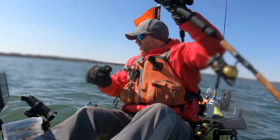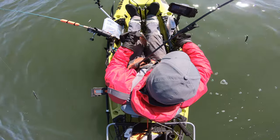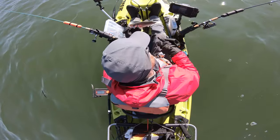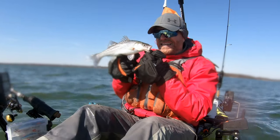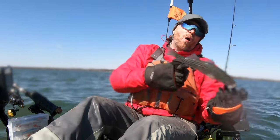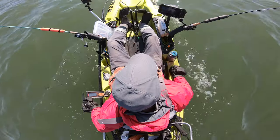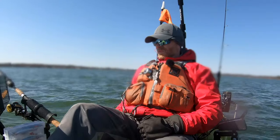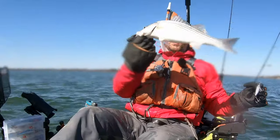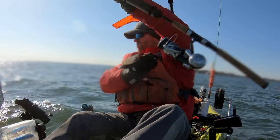Just incredibly a little old shite. Son. Boom. That's your cow right there. Cow. Whoa. Man, we got some fish up, Josh. There we go. There we go. That's a small one.